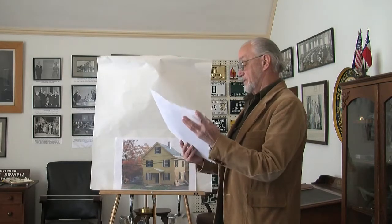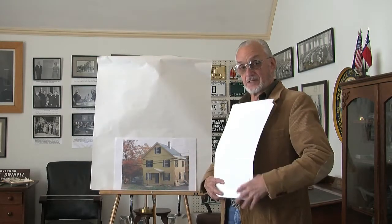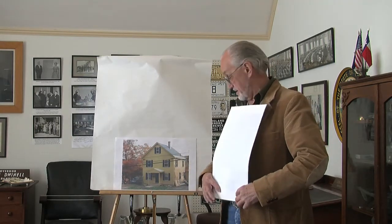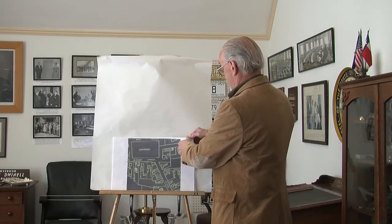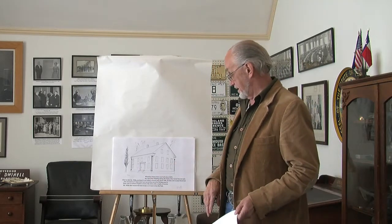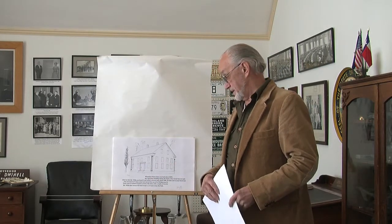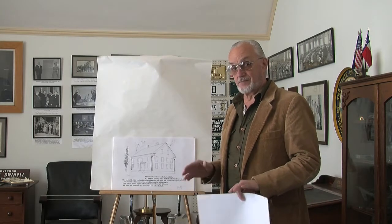The house that they moved over onto Green Street, I believe they moved in one piece. I believe they did that in the wintertime, and it was easier to put it up on skids. It was a short distance, so they would have moved it in one piece. Some of the other buildings around, if they were large buildings, they did the same thing.